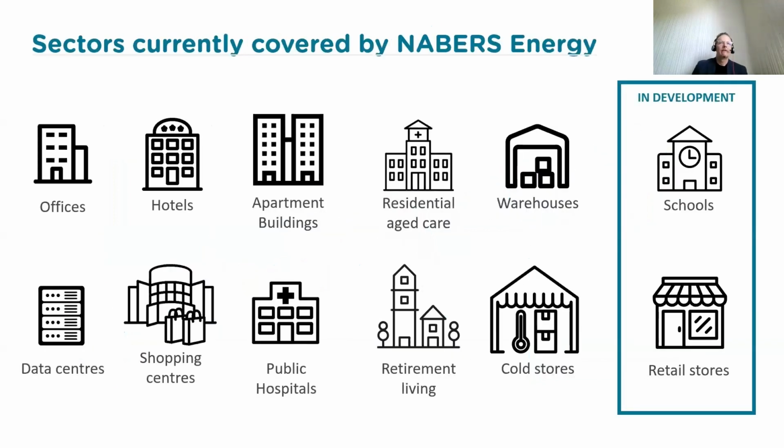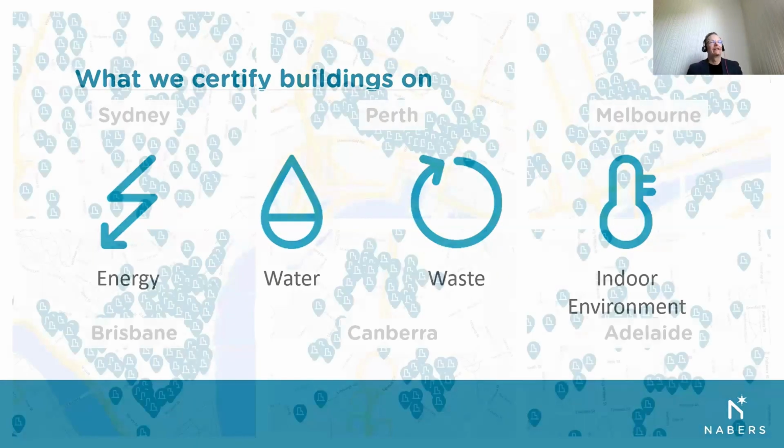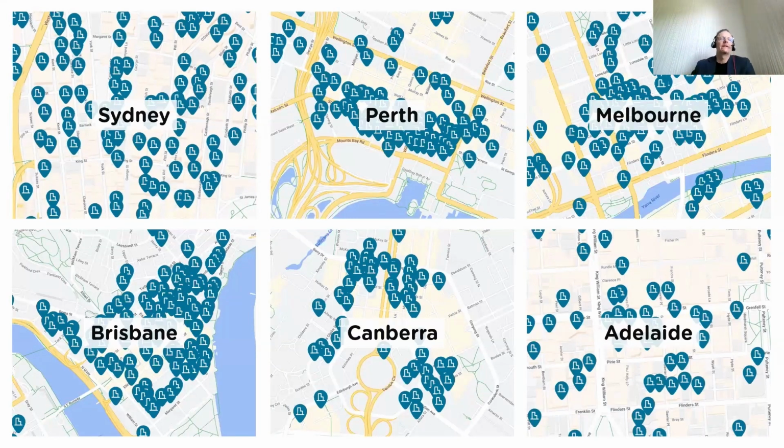But what types of buildings? We're in 10 sectors or building types, covering everything from offices to residential aged care, cold stores to public hospitals. And we are on the cusp of launching a tool for schools, all of the 10,000 schools across Australia. And then soon after that, middle of this year, we're looking to launch a tool for retail stores. We certify buildings on energy, water, waste, indoor environment quality, and soon embodied carbon. And we're everywhere. This is the map of buildings that have current NABERS ratings, and for each of the CBDs across Australia, you can see we're everywhere. We'll do about 7,000 ratings in 2024.